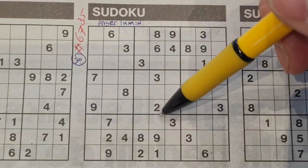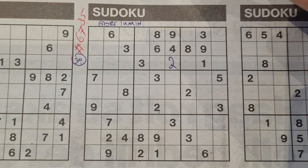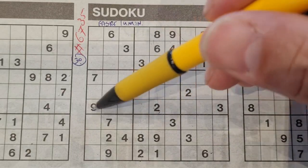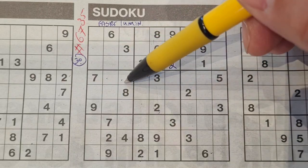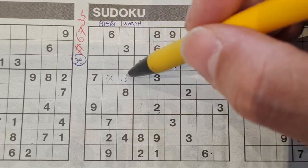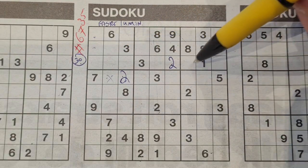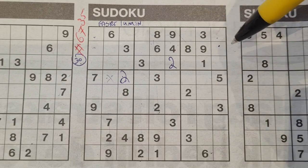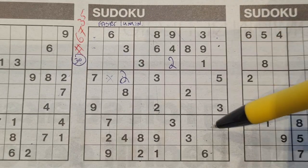2 in this column, 2 in the middle column, so the column next, the only place left for the 2 should be there. 2 in this row, 2 in the middle row, so the row above, the only 2 places left for the 2 should be here or there. You see a 2 in the second column, no 2 there, 2 should be there.